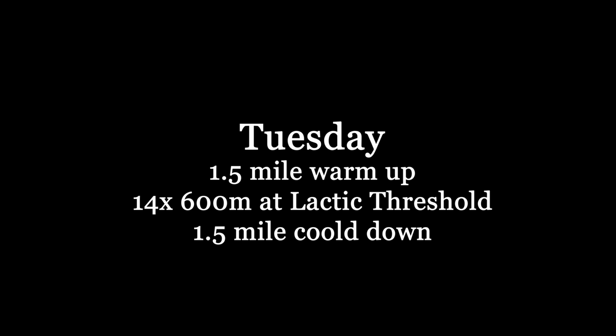All right, today is Tuesday. Going on my lunch break, get this workout in. Got a 1.5 mile warm up, 14 by 600 meters with a 45-second recovery, and then a 1.5 mile cool down. Looking forward to this workout. The interval should be anywhere between 5:20 to 5:40 pace. I'm gonna go to the local track over here and let's get it done.